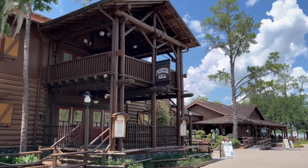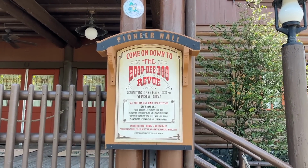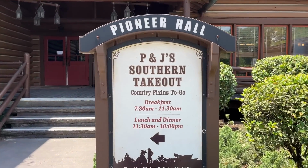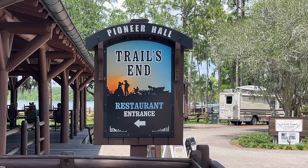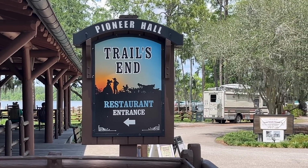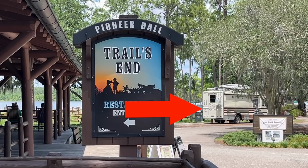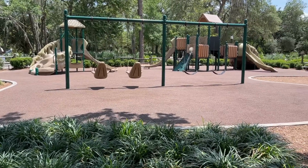The settlement also has the Hoop-de-Doo Review Dinner Show. We've never gone to that, but we have tried PJ's Southern Takeout and Crockett's Tavern. The Trails Inn is actually closed now due to some repurposing or refurbishing, as it was explained to us. They do have a couple of food trucks here, but sorry I didn't get any video of those. Also a large playground for the little ones to burn up some more of that energy.